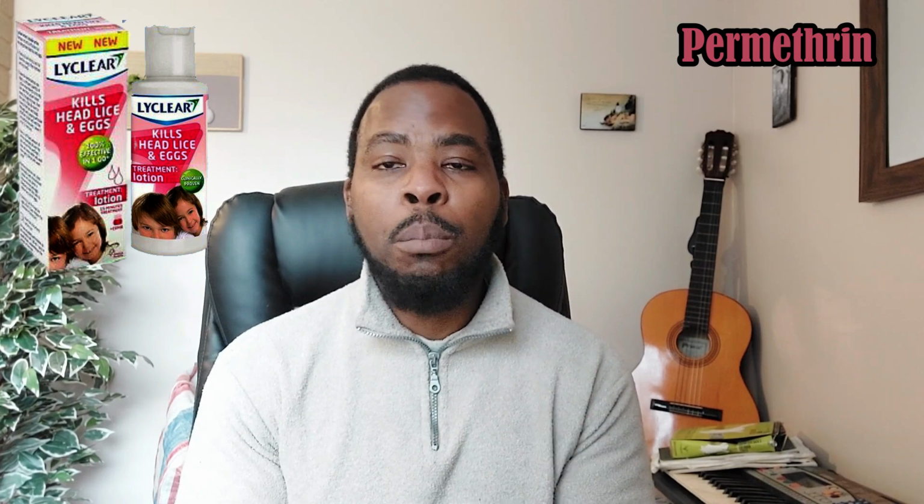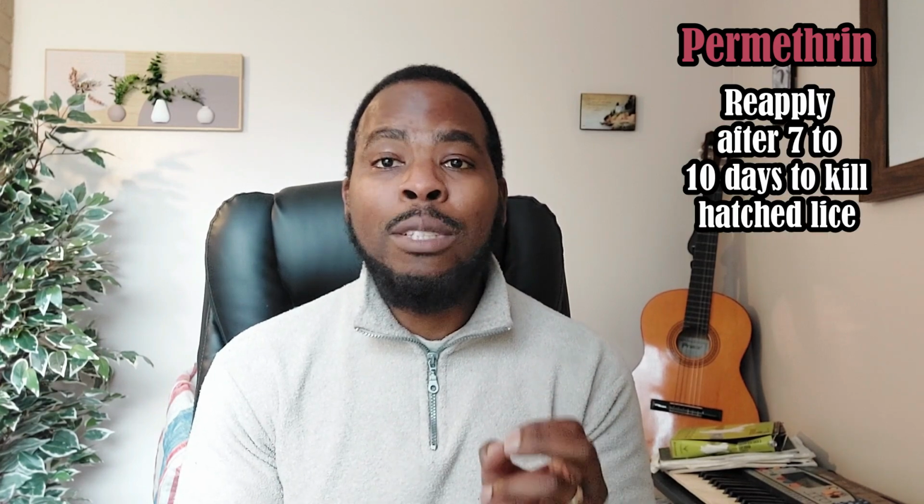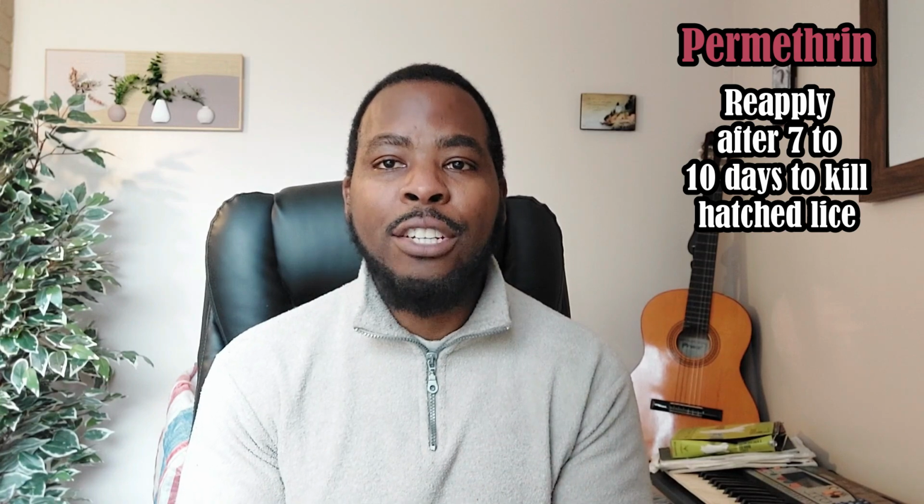Just make sure that you have shampooed your hair, rinse off the shampoo, keep dry and apply the Permethrin. Leave for 12 hours, and if easier, just leave overnight to kill the live lice, but bear in mind that you are not killing the eggs, which can hatch after treatment, so you would want to repeat the treatment 7 to 10 days afterwards in order to kill the lice that hatch after the eggs.